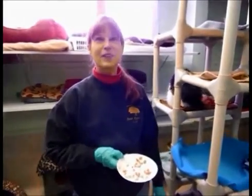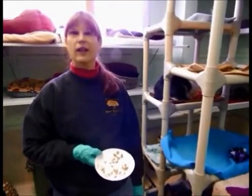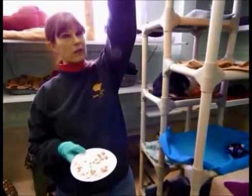I'm Patrice O'Connor. This is the main population room. This is where most of the healthy younger cats are housed in the shelter. What we have is shelves. I'll show the shelves up top. That's where most of our feral cats stay, on the shelves lining the entire top of the shelter.